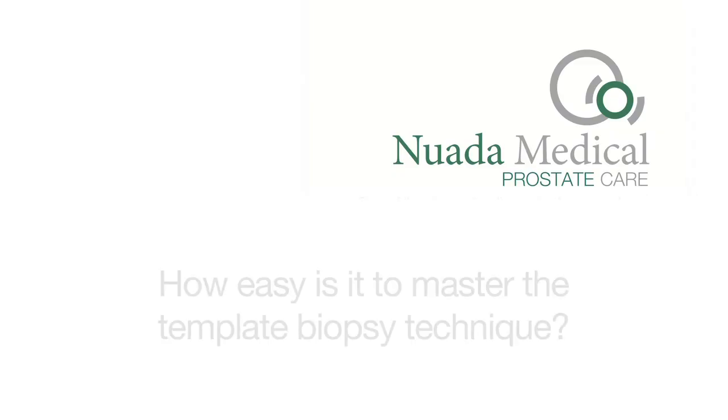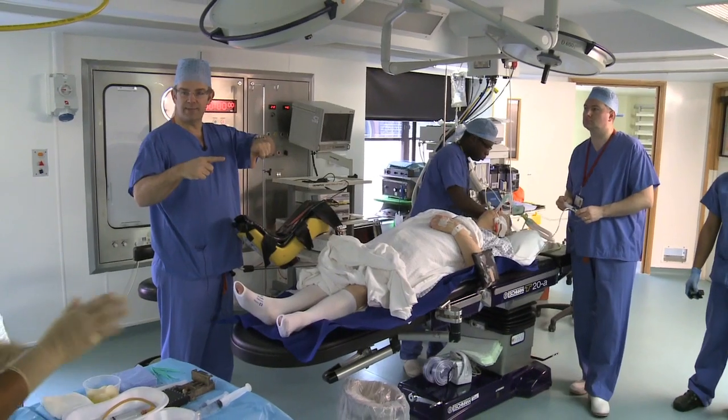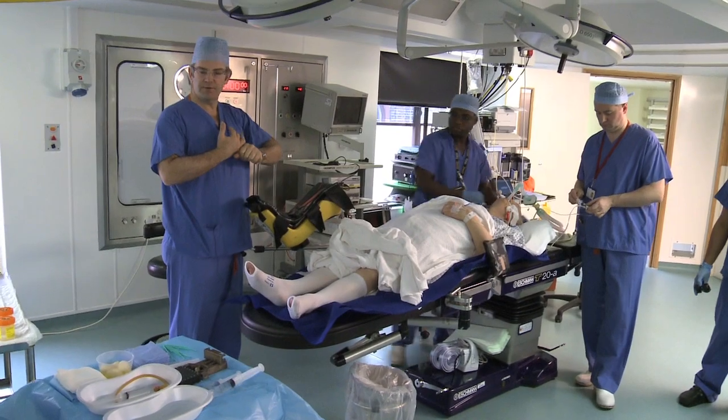If you expose a man to a 5mm sampling strategy and the biopsy is negative, you can tell him there's a 98% chance that you don't have anything bigger than a 5mm cancer. Right? So you have this extraordinary precision to rule out an upper limit of disease. For those urologists who are new to template biopsies, it's important to be aware of the additional effort and skills that are required.